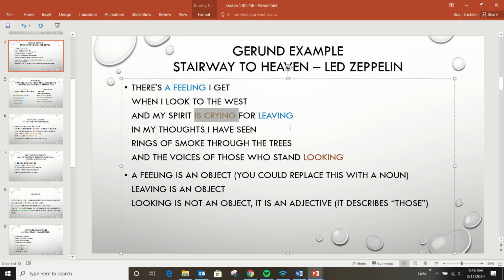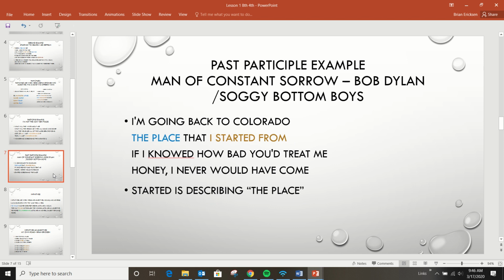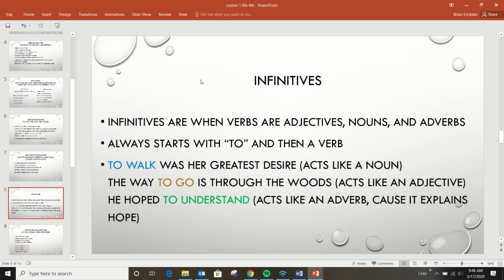Is the verb describing a thing? Is it a noun? Is it the object? Is it the subject? All of those are questions that you want to ask for your assignments that are due later this week. Is this the noun? Is it an adjective? Or is it all three? Because there's one more, and it's adverbs.